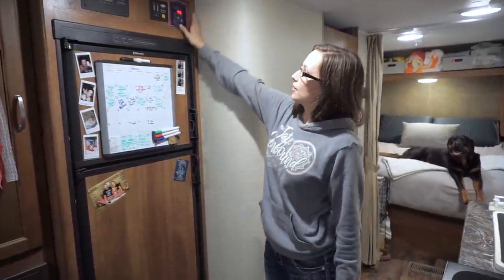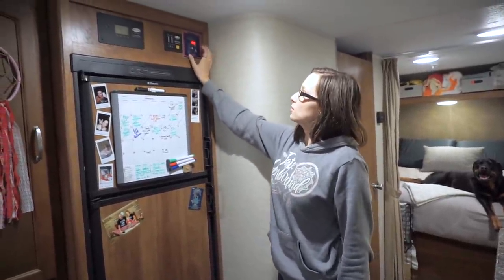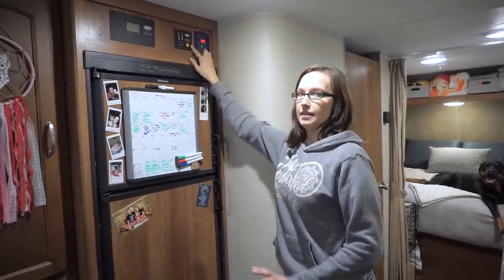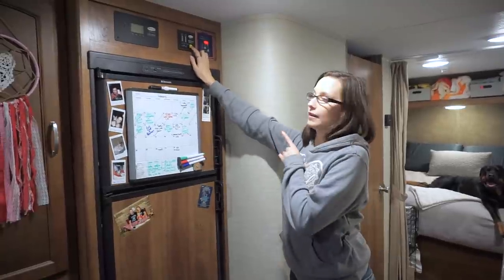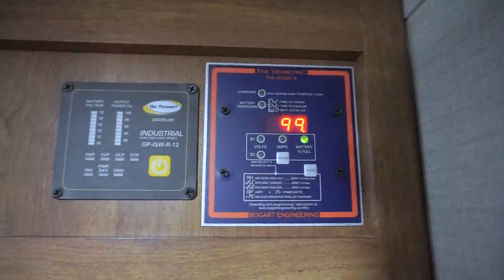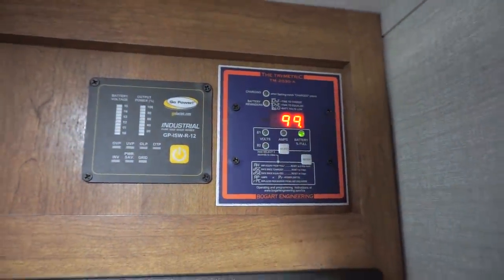And above our refrigerator, we have our solar monitoring system, our battery monitoring system. And we can turn our inverter on right here, and then we can see how charged we are, what kind of amps we're drawing or bringing in, all that fun stuff right here above the fridge.